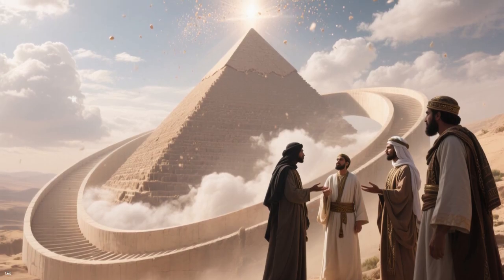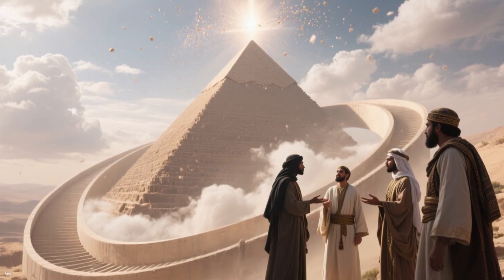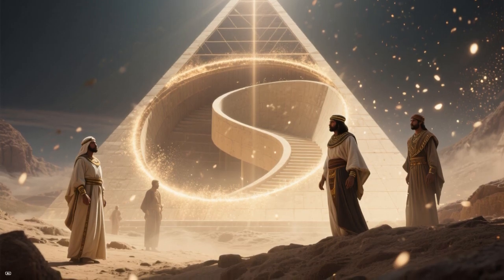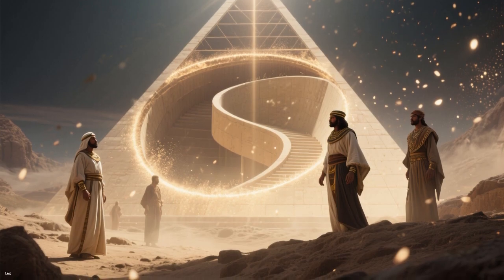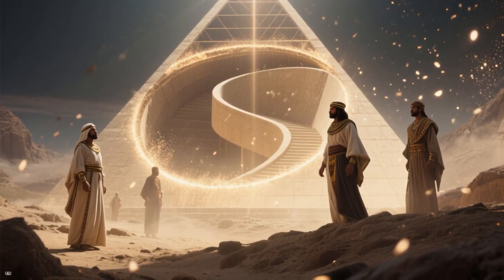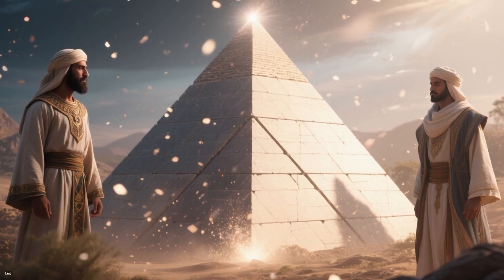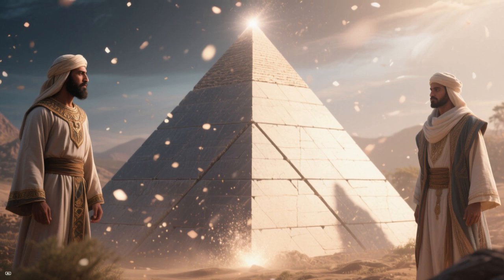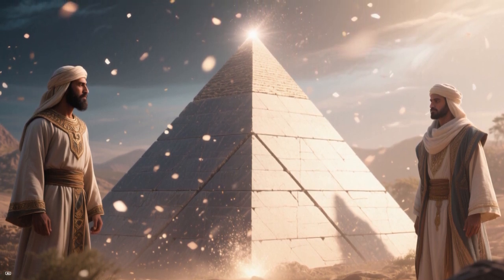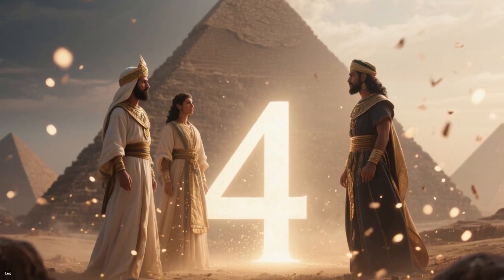Spiral ramps. A winding ramp around the pyramid's exterior, still debated because archaeological evidence is lacking. Internal ramps. A more recent hypothesis suggests an internal spiral ramp within the pyramid's structure, but this is not yet universally accepted. The exact method of achieving the precision placement of blocks with minimal gaps, often less than a millimeter, remains a marvel.